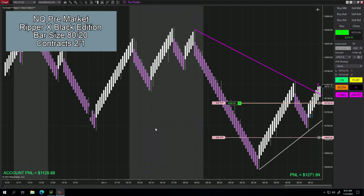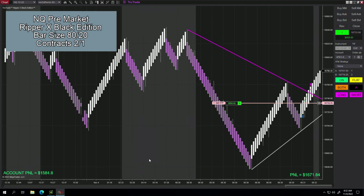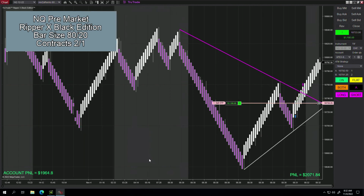Order filled. Order canceled. We are in our runner now at $2,000, so we'll just follow the action. Let the bot do its thing. As it pulls back and we start to reverse, it may exit the trade.